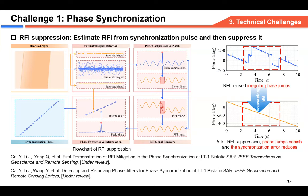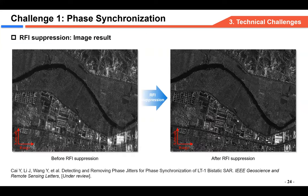then suppress it. Before processing, there are many irregular phase jumps in the synchronization phase. After RFI suppression, the phase jumps vanish and the synchronization error is reduced. The irregular phase jumping is like this here. After RFI suppression, the synchronization error is reduced. From this, the synchronization phase contaminated by RFI results in serious defocusing in the bistatic image. After RFI suppression, the image is correctly focused. Compare the left and the right figures. It can be found that our method can get good results.